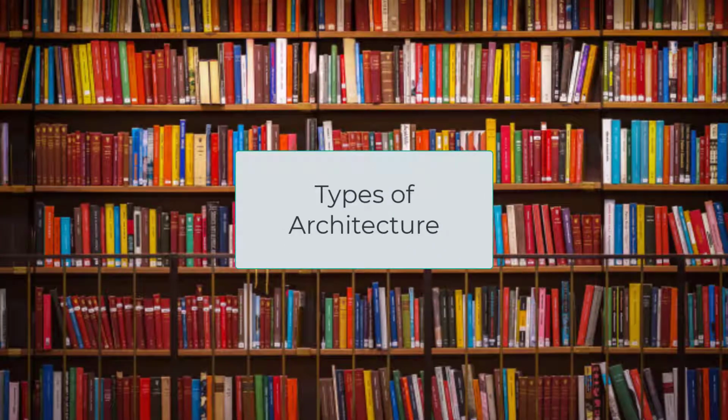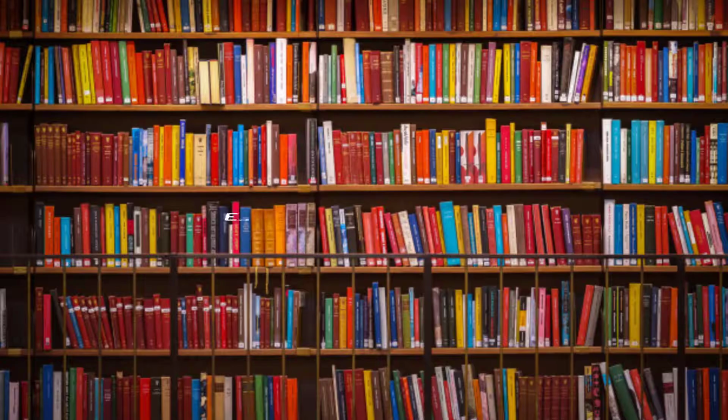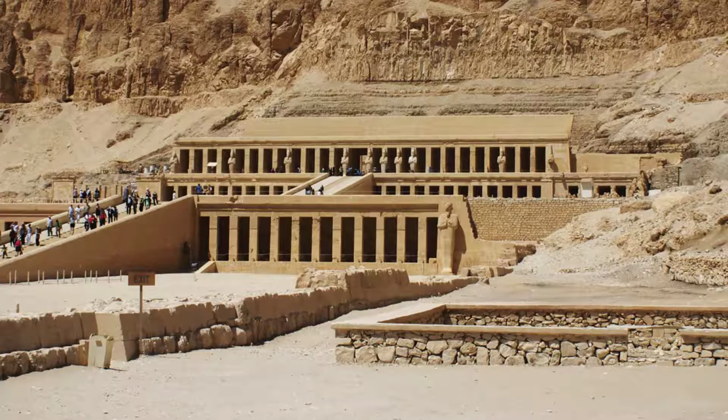Now let's take a look at some of the types of architecture. Earth-rooted architecture brings out the earth and its symbolism in various ways. Earth-rooted architecture can bring out the earth by drawing attention to the site of the building, as in the mortuary temple of Hatshepsut, which appears as if it were cut out of a stone mountain.